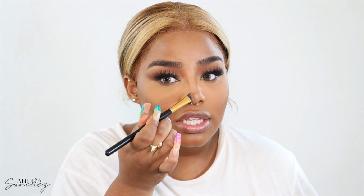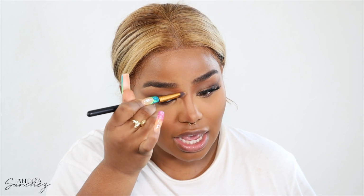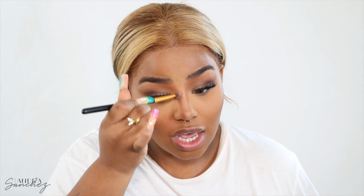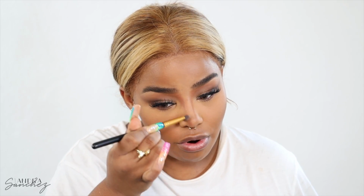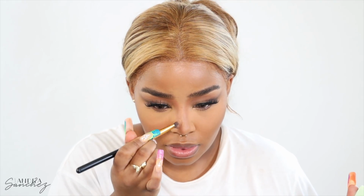So we don't want a Bambi nose. We don't want it to look like this, obviously. I draw the line down like this, but then I flip it to the side, and then I go like this to blend it out. Or you could just take another brush with no product and blend it out to the sides. I'm not a fan of having like a super itty bitty tiny nose. Like, it's cute, but I don't like to overdo my nose contour because I'm just not that gal.